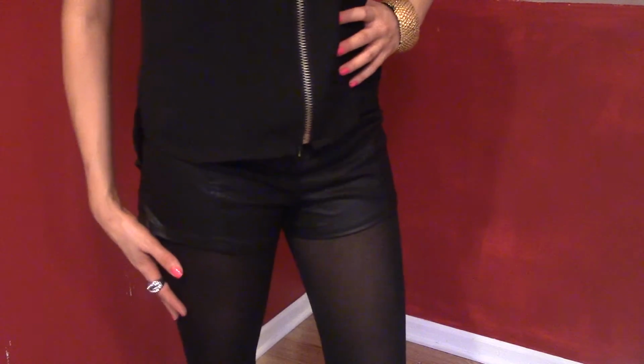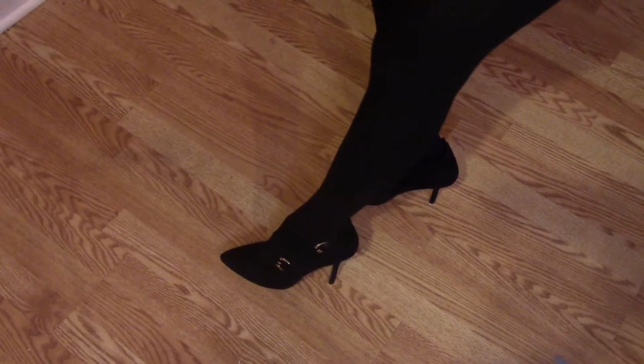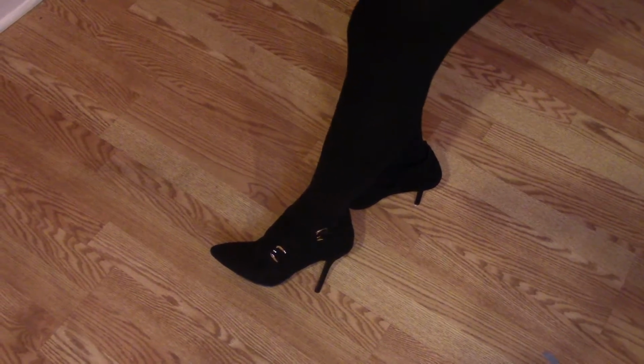So yeah, with some nylons because it is freezing. And then I have these shoes. These are by Guess. I love all Guess shoes. They're one of my favorite brands.